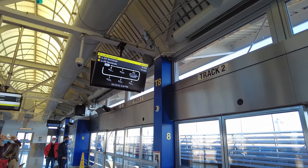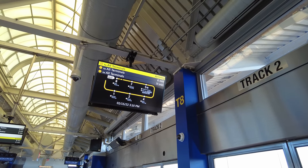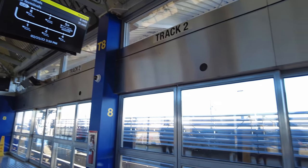So I need to take it two stops to Terminal 5, and then we'll be able to take the Q10 bus to Kew Gardens Union Turnpike for a subway to Midtown Manhattan. This air train actually runs pretty frequently.